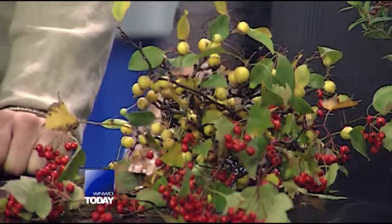This is a little apple right here. Yeah, that's a little crab apple. And in some places they'll actually eat them after frost when they really loosen up. And they sweeten up? Yeah, you got to add a little bit of sugar to sweeten them up. They're a little bit bitter without it.